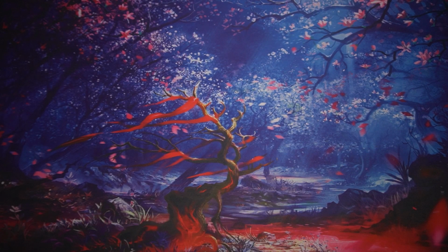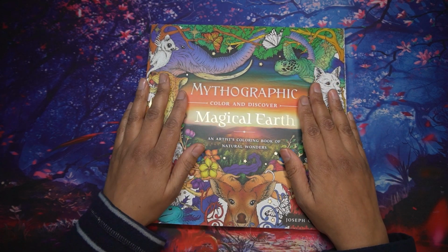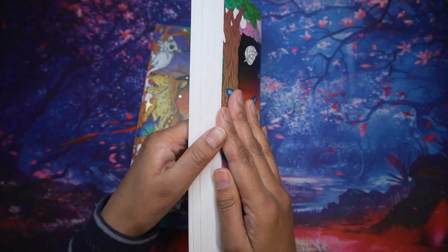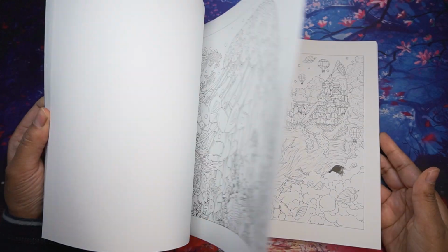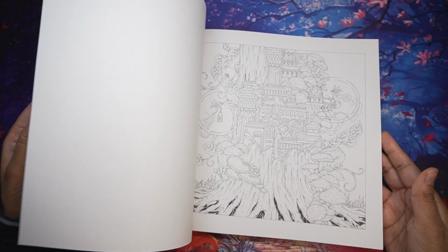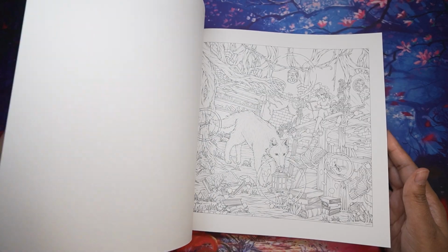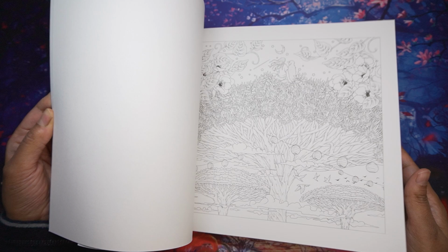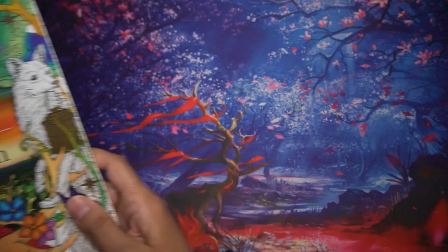And then my last one for the pages I'm attracted to, all the mythographic books. My favourite is Magical Earth by Joseph Catterall. Just the detail, the fantasy element, just how they're drawn. I mean, they're stunning. They're just drawn so beautifully. So it's mainly the fantasy element and the detail that draws me to the mythographic books.